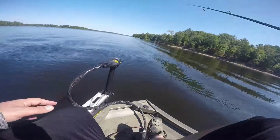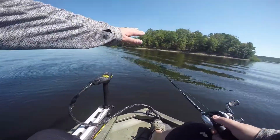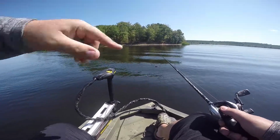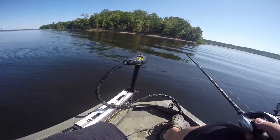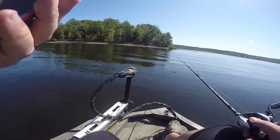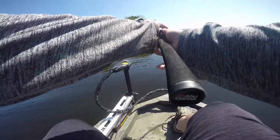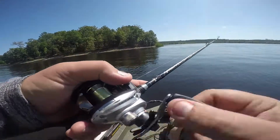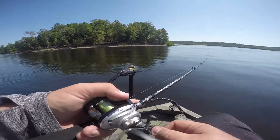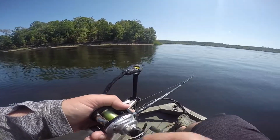All right, guys, so the first thing that I want to do is come up here to some of these flats and work off of these points and see if maybe there are any fish hanging out right here, because this is where I caught one of the first ones that I caught that one day that I was out here. The water level is down a lot lower than it normally is, as you can see by the shoreline.